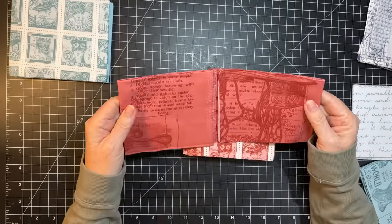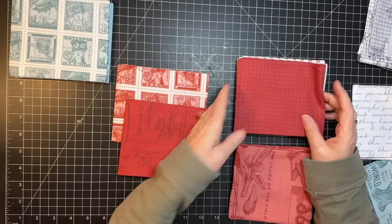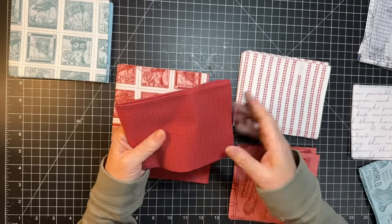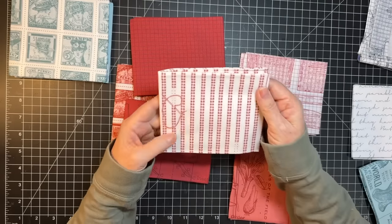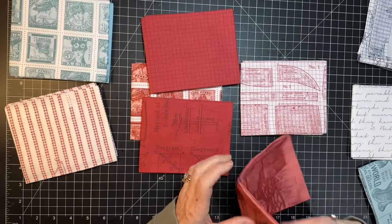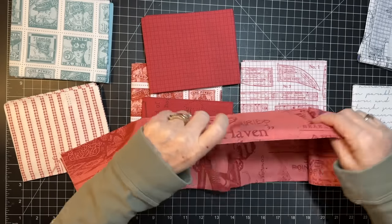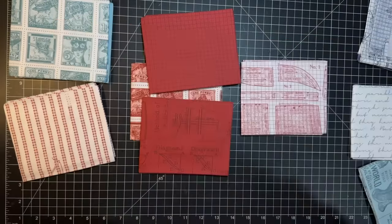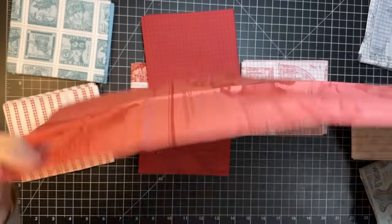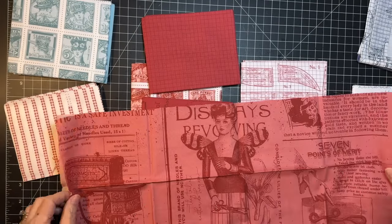Lilies of the field. There's an old sewing machine. Again, I love the postage stamps. There's that one. This one's just got little, like a graph paper. This one's like stitches. And this one has like the pattern pieces. So, okay, so I need to look at this whole thing here. Let's match these up. I think I would use those. Use this one.